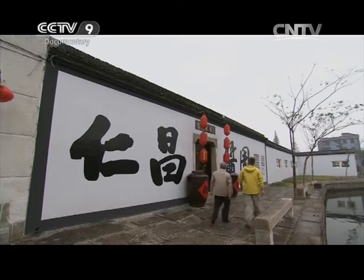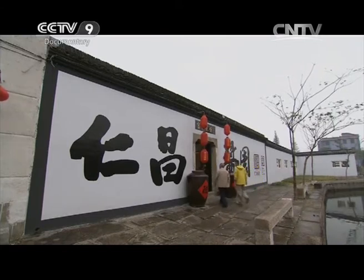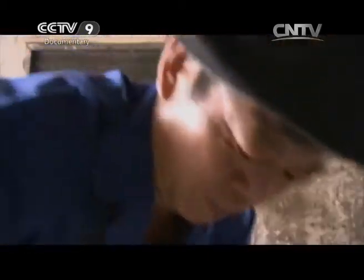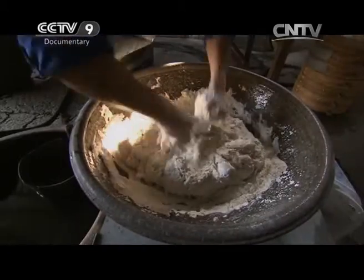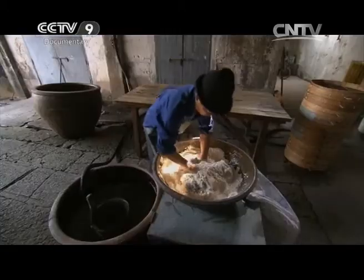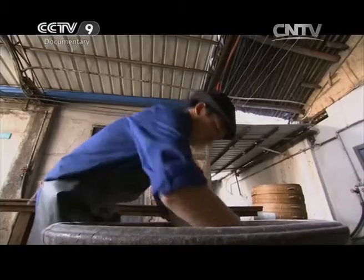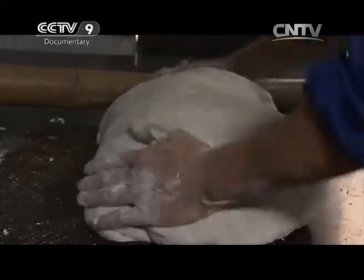Xu is still looking for clues to help with the preparation of the wedding. This sauce workshop has been in the town for more than 100 years and is still flourishing today. Soy sauce provides the basic flavor of Shaoxing cuisine. Without soy sauce, the food at the wedding banquet would be tasteless.